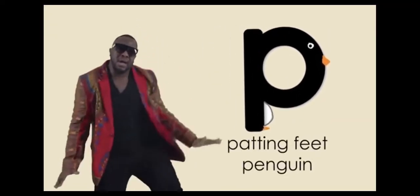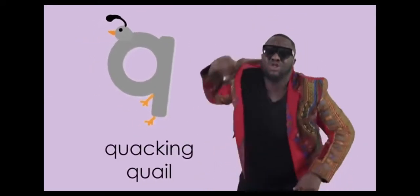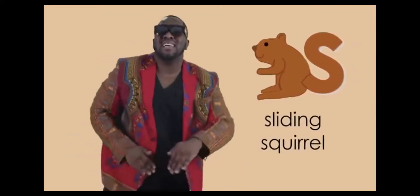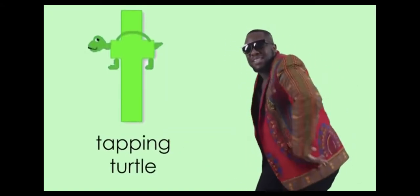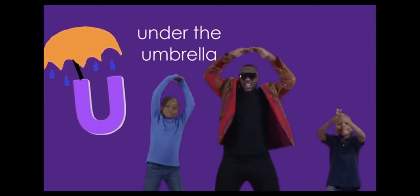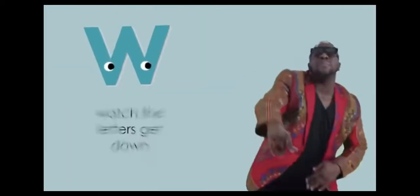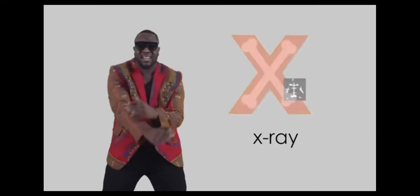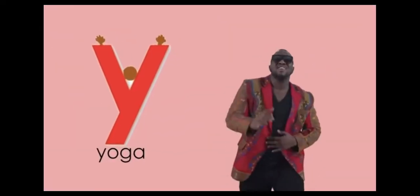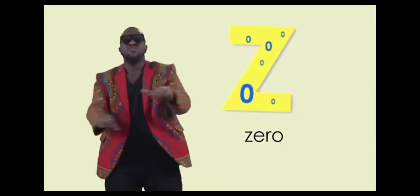O, that's an O. Octopus. P, that's a P. Patting feet penguin. Q, that's a Q. Quacky quail. R, that's an R. Rockstar. S, that's an S. Sliding squirrel. T, that's a T. Tapping turtle. U, that's a U. Under the umbrella with you. V, that's a V. Vulture. W, that's a W. Watch the letter get down. X, that's an X. X-ray. Y, that's a Y. You, yoga too. Z, that's a Z. Zero, no more letters to go.